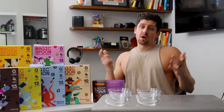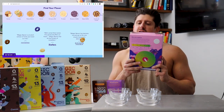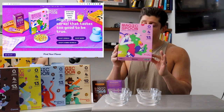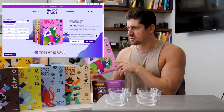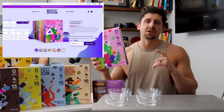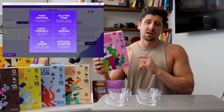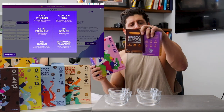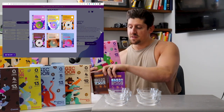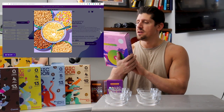Magic Spoon, what is it? It's a keto-friendly cereal. Zero sugar, 4 grams of net carbs, 13 grams of protein, and several different flavors. I got a variety box. On their website, you can find different boxes, and you can buy the cereal per box. They also have these little protein bars, they sent those with the box that I purchased.